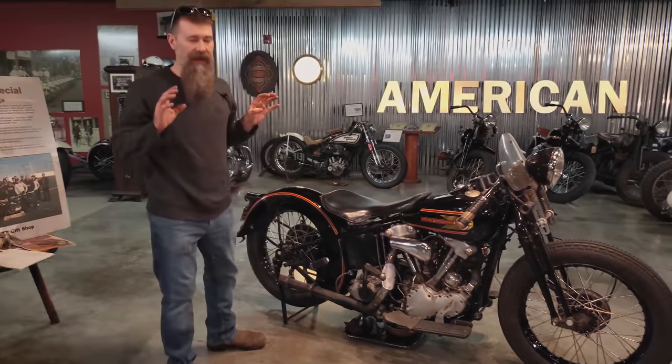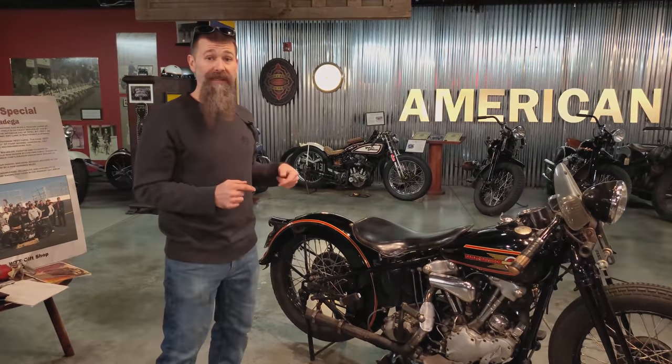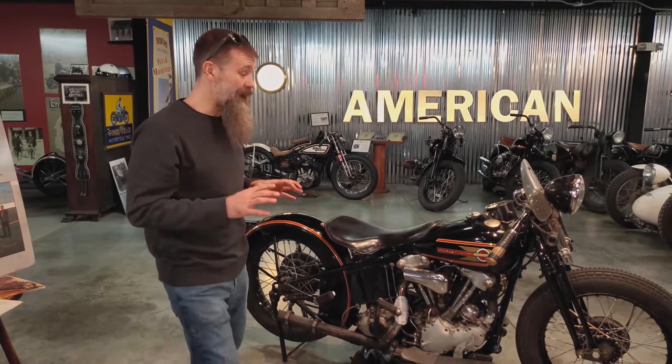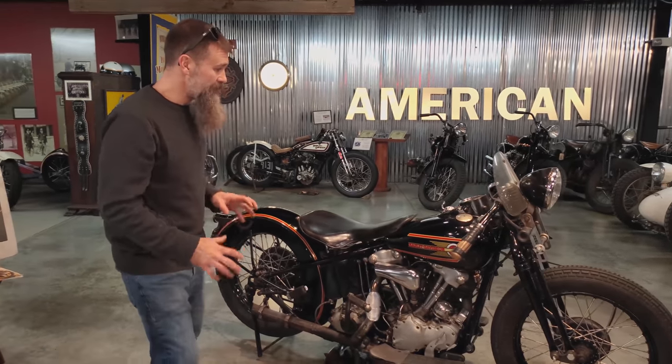Man, runs as good as the day we brought it to the track. I actually got to make a couple laps at Talladega on this bike. No joke, 105 plus miles an hour is pretty serious on a 70-year-old motorcycle.